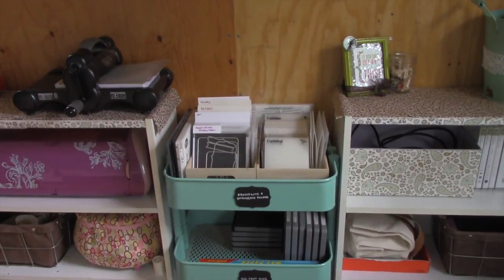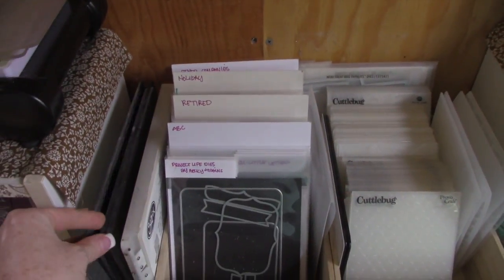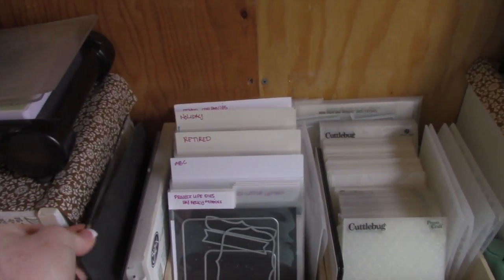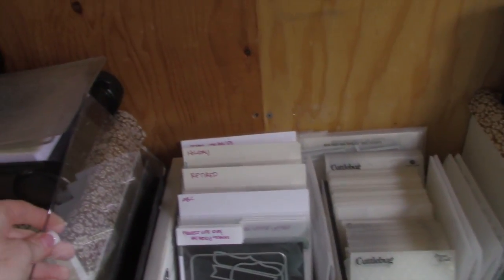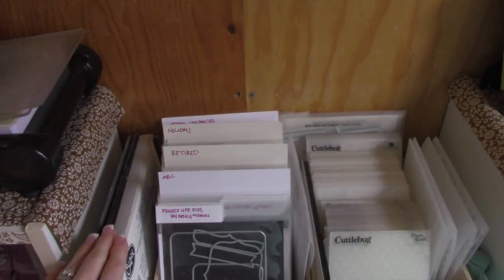Anything that I need to use with my Big Shot is basically in here. So my Big Shot sits right here, and then right here I have my platform. So like I have my precision plate, and I have extra plates. Basically anything that I need for my Big Shot platforms go right here.